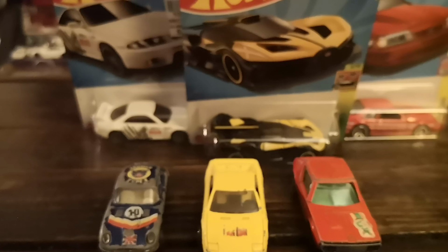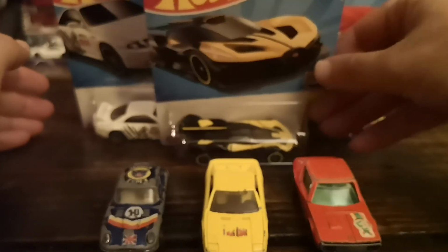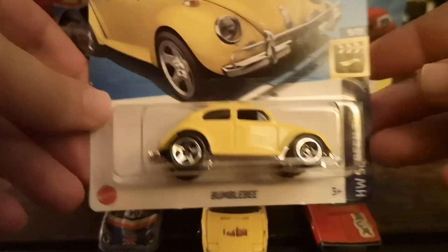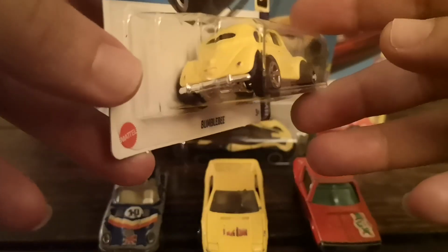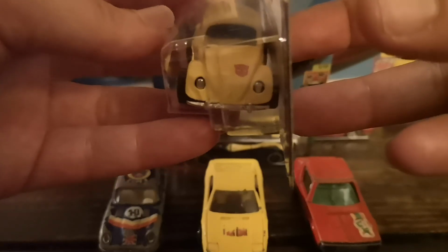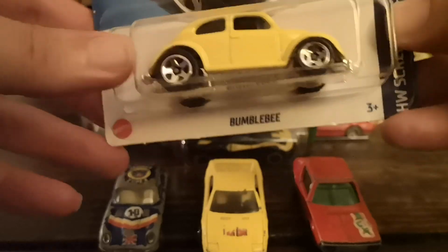And 2 other Hot Wheels that I managed to find, let's just get these aligned a little bit better, there you go, would be, first and foremost, basically a throwback to my childhood. Had to pick up Bumblebee, the Beetle, Fusca. Got the front and rear tampos, although the front tampo is literally an Autobots symbol, as the front lights are inserted parts from the base.